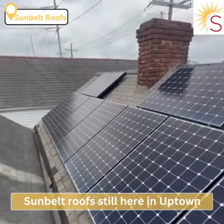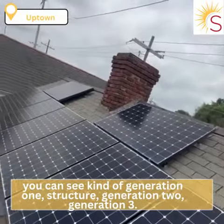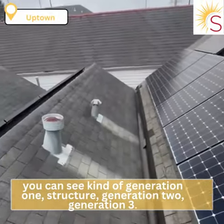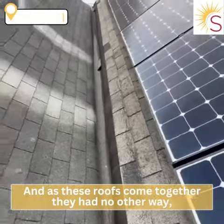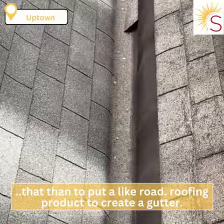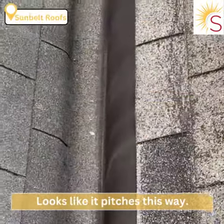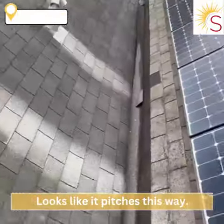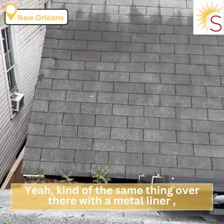Sunbelt Roof still here in Uptown. You can see kind of generation 1 structure, generation 2, generation 3. And as these roofs come together, they had no other way than to put a rolled roofing product to create a gutter. Looks like it pitches this way. Got kind of the same thing over there with a metal liner.